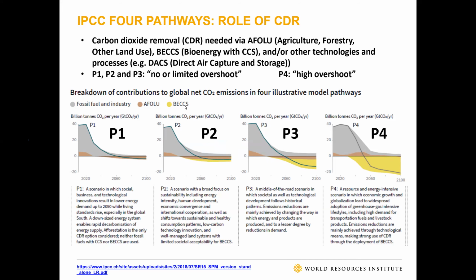In this particular analysis, the IPCC just labeled all that yellow a technological means, BECCS, what we talked about in an earlier slide, the bioenergy with carbon capture and storage. But in truth, it could also be DAC, the direct air capture and storage. Some means beyond the natural means that involves the technology of capturing and storing the emissions. So you can see here that as we go from P1 to P4, you need increasing amounts of the yellow. You need the technological means to remove the CO2 from the atmosphere.